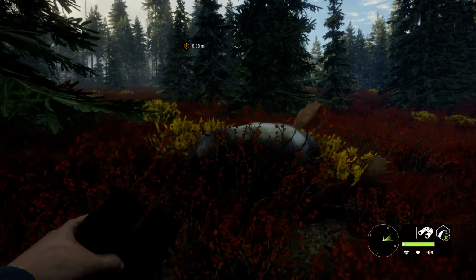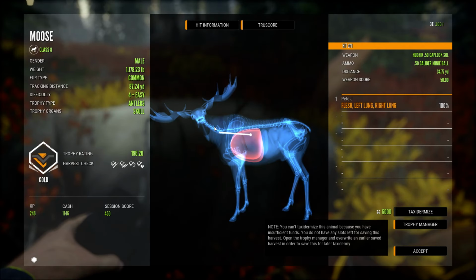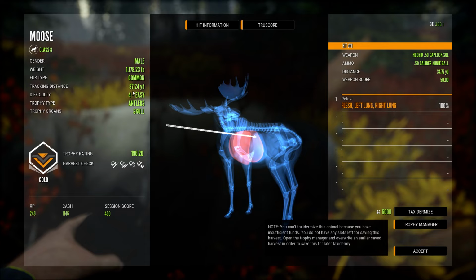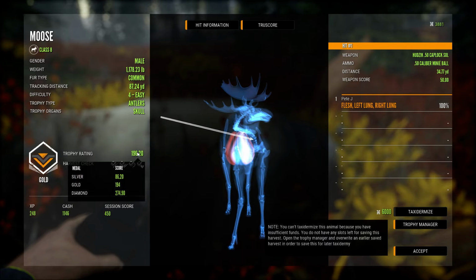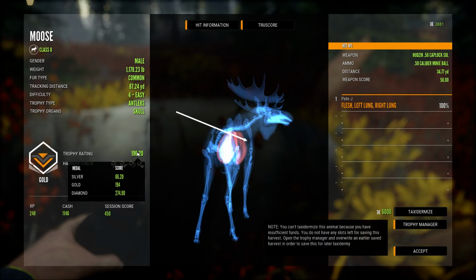He's a big boy, isn't he? Look at that. He's a thick. That's a thick moose right there. He's a gold. We'll take him. He's 1,178.23 pounds, common fur type. We did have to track him about 87 yards. He was a 4EZ antlers and skull. He's a 196.2, which is just above gold. So made gold at 194.